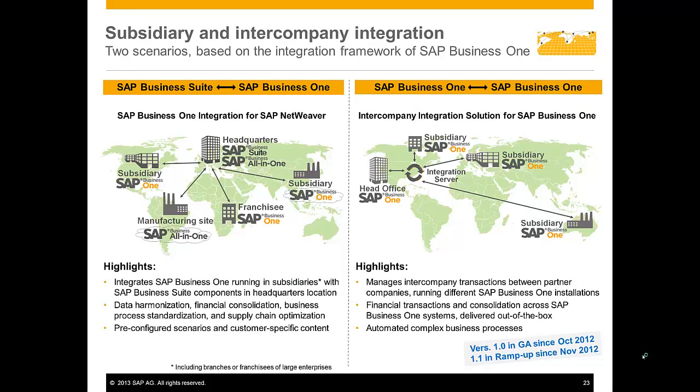Now, if you're an organization that wants to look at this whole concept of subsidiary and intercompany integration, we have a complete module that's available additionally for SAP Business One, and that's called our Intercompany Integration Solution for SAP Business One. That's on the right-hand side. And that's where we're talking about integrating SAP Business One to SAP Business One. This manages all of your intercompany transactions between your partner companies, between your sister companies, who are running potentially different SAP Business One installations. It handles the financial transactions and consolidation across those Business One systems out of the box, and it helps you automate complex business processes.